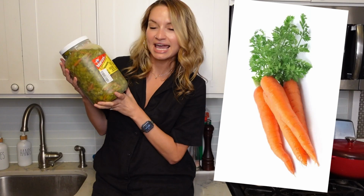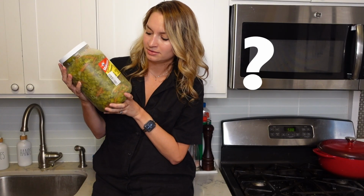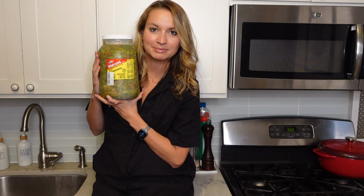Pretty simple. Hot peppers. Vegetable oil, carrots, cauliflower, celery, gherkins, spices, vinegar, salt, calcium chloride, sodium benzoate, and sodium bisulfite. I don't know what those last couple are, but I'm assuming they're just other types of salt.